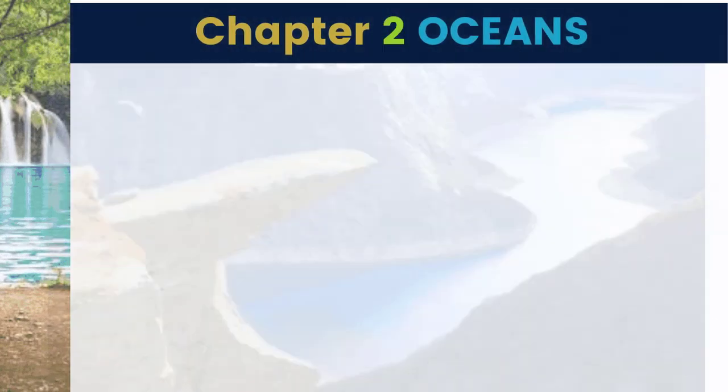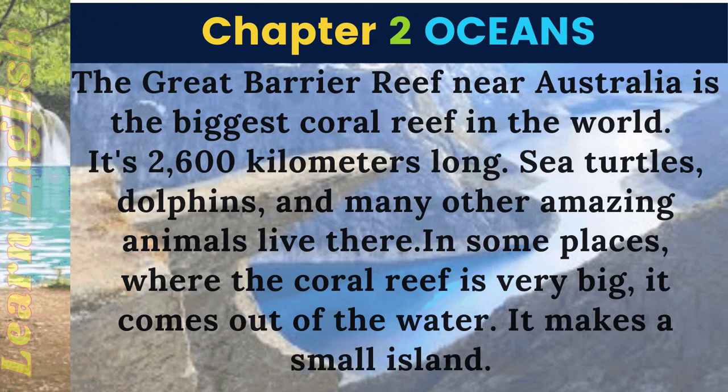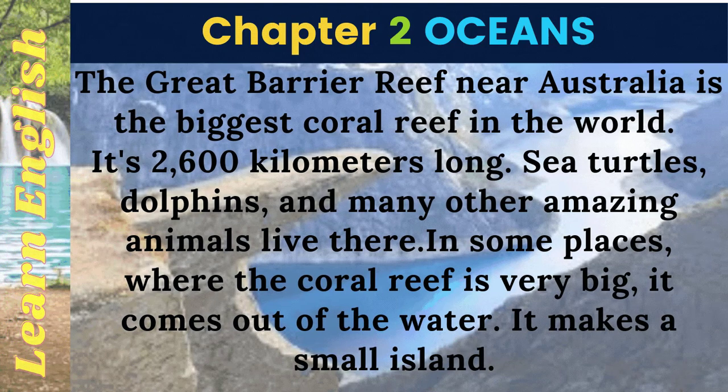The Great Barrier Reef near Australia is the biggest coral reef in the world. It's 2,600 kilometers long. Sea turtles, dolphins, and many other amazing animals live there.